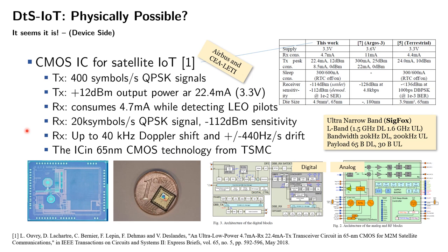This is a chip, for instance, that works on L-band, so we're talking about 1.5 gigahertz in this case. It has quite a small payload, so we're talking about 65 bytes on downlink and 30 bytes on the uplink. And this is an ultra narrow band approach, where the bandwidth is really low. So this is kind of focused on what can be like a Sigfox technology for IoT.